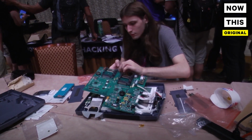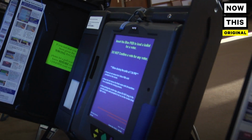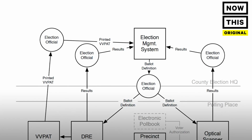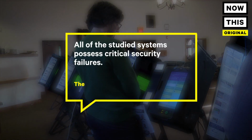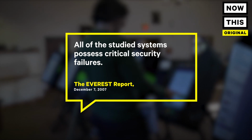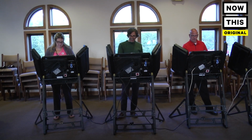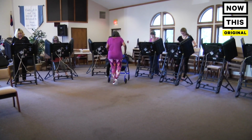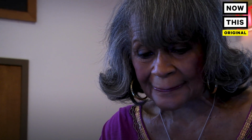Voting machine vendors and election officials point out the machines have all been certified. However, Ohio's entire fleet of voting machines was tested in a 2007 comprehensive security study called the Everest Report, and the security came up short. The report is blunt. It states, all of the studied systems possess critical security failures, and it concludes that security on every machine in the state is insufficient to guarantee a trustworthy election. Although the report was released in 2007, not a single voting machine was decertified afterward. After the Everest report came out, I don't believe any system was decertified in the state of Ohio. The systems that are in use now in at least 73 or 74 counties are the same.